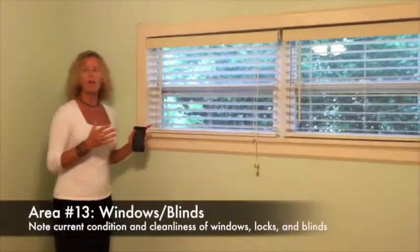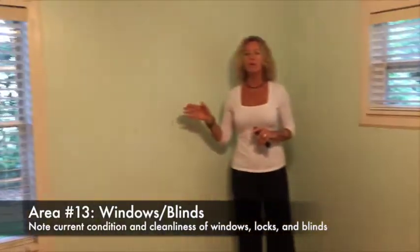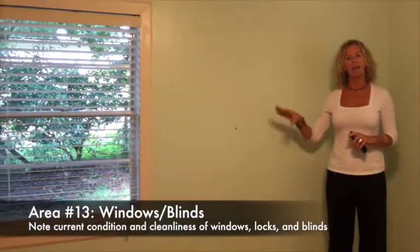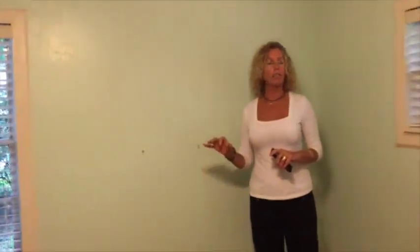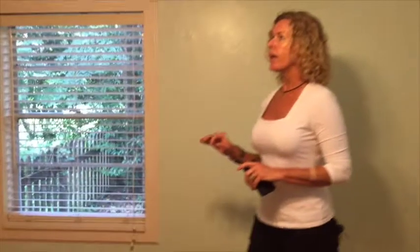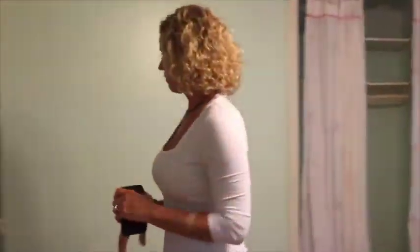We like to point out the screens, the windows, the window locks, and the blinds. So you want to document that these things are in good condition as well as clean, so that they're in good repair and they're clean.